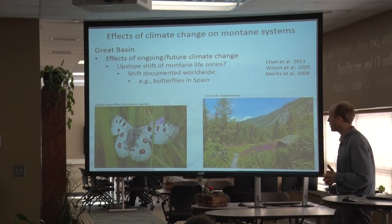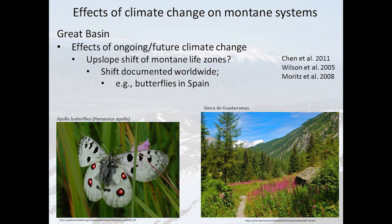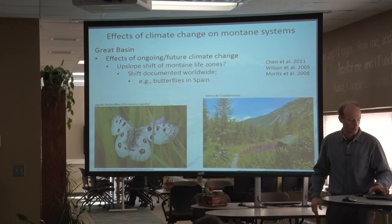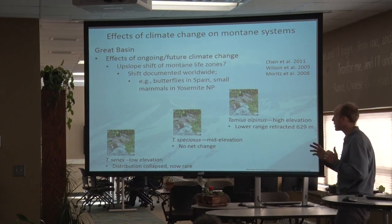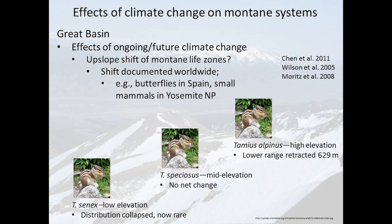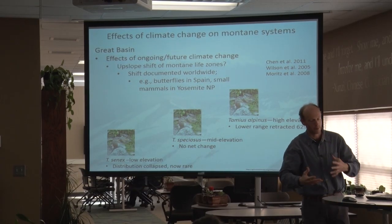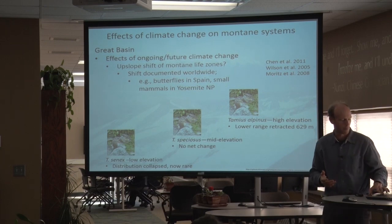There is actually quite a bit of evidence worldwide that a shift is happening in wildlife. Butterflies in Spain have been documented with lower elevation populations going extinct. Others, you actually have to go higher and higher to find them, same species. It's been found most recently in a study in Yosemite National Park of small mammals, like the alpine chipmunk: in the lower part of its range, they're dying out. And the low elevation chipmunks are very rare now. The idea being that those environments got too hot, too dry for them.